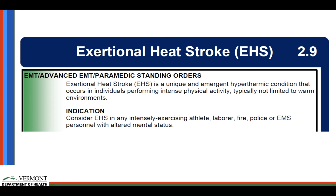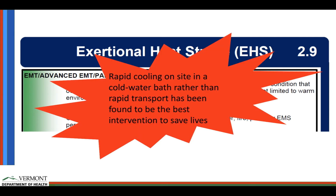Exertional heat stroke is a unique and emergent hyperthermic condition that occurs in individuals performing intense physical activity, typically not limited to only warm environments. Consider EHS in any intensely exercising athlete, laborer, fire, police, or EMS personnel with altered mental status. Rapid cooling on site in a cold water bath rather than rapid transport has been found to be the best intervention to save lives. Let's now review the full protocol.